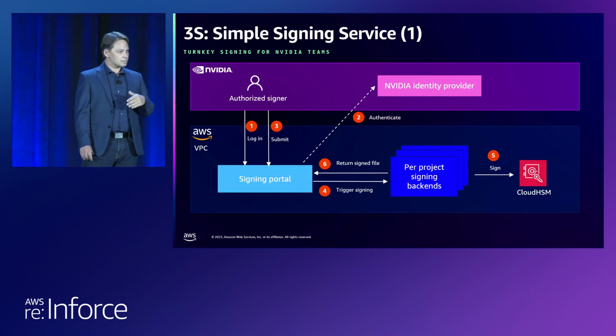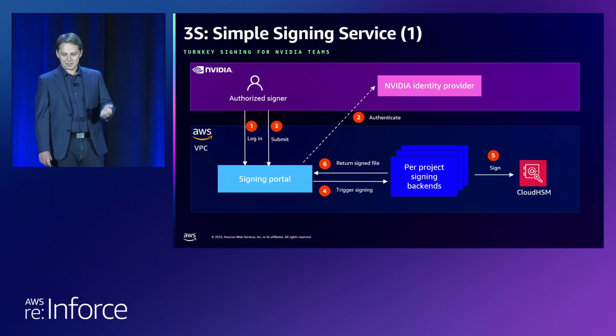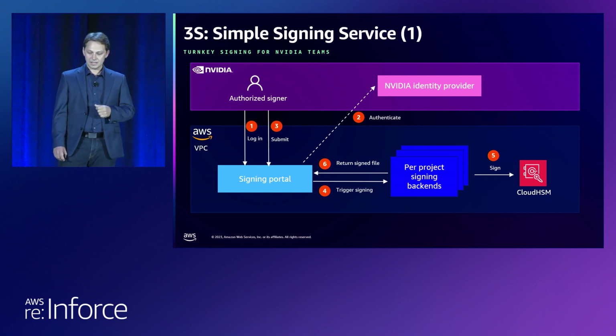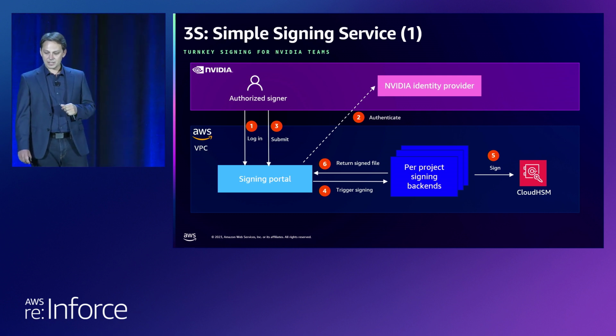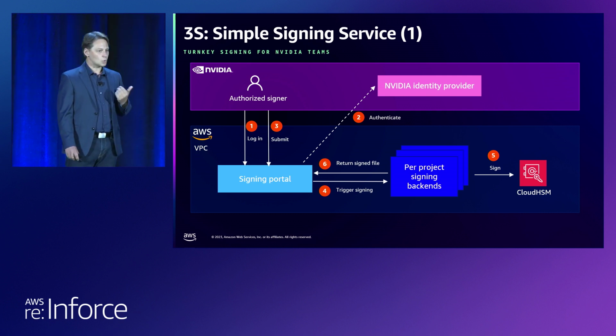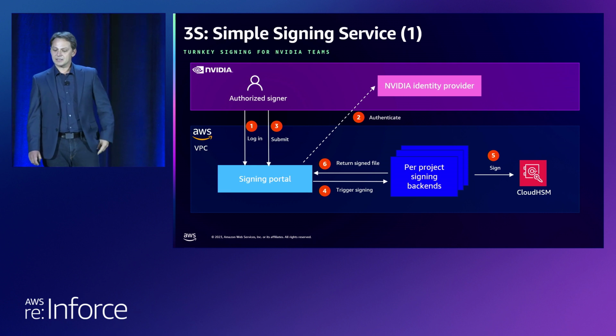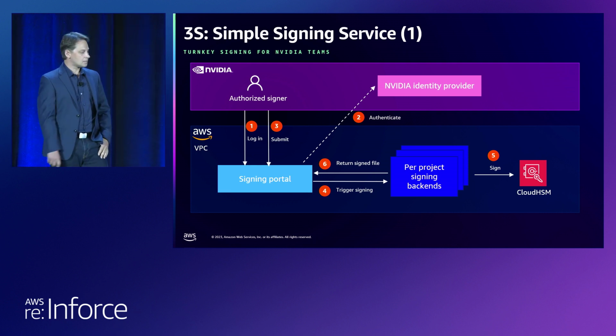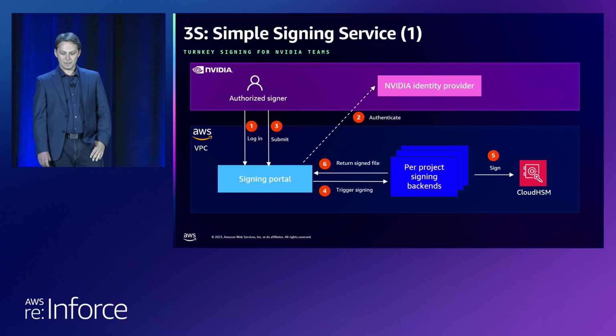So 3S is a simple signing service. It provides a simple signing pipeline. An authorized submitter logs in. They're authenticated by our IDP. They submit an asset in the project that they have rights to sign in. The file is dispatched to that project's backend, and after some quality checks and sanity checks, the signing program on the backend gets the file's digest signed with the keys held in CloudHSM. The asset is returned to the submitter, and a copy is retained.